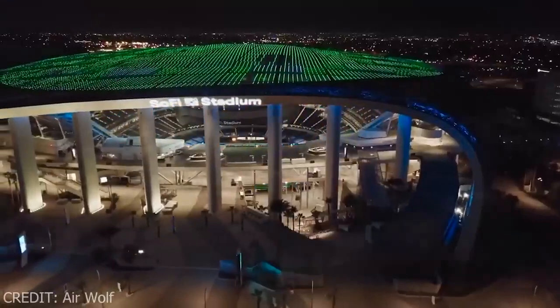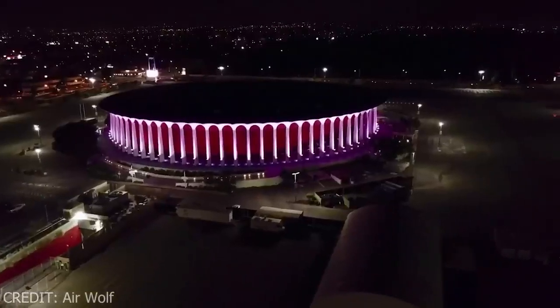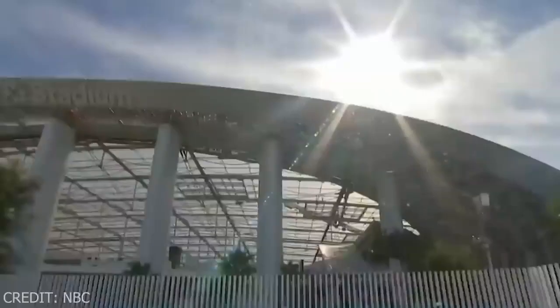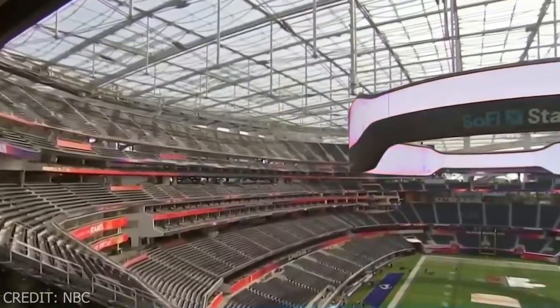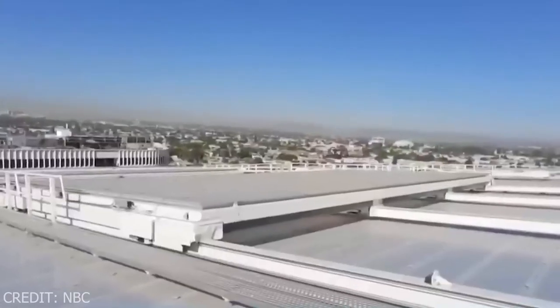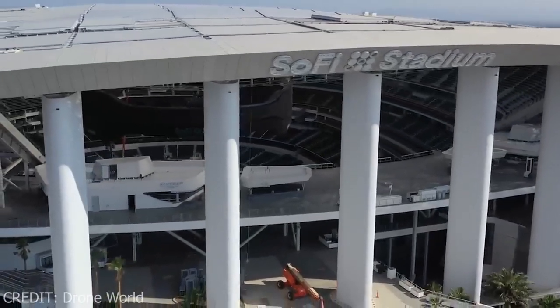The SoFi site encompasses a stadium, a 2.5-acre covered outdoor plaza, and a 6,000-seat concert theater, which totals to over 3.1 million square feet. The stadium's single-layer ETFE roof permits natural light, shields spectators from direct sunlight, and helps reduce the entry of solar gain into the venue. This is one stadium that's definitely putting its money where its mouth is.